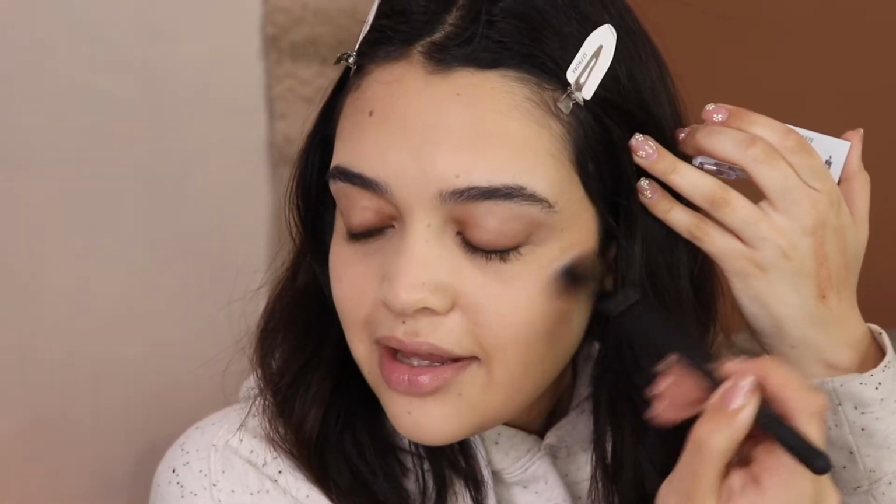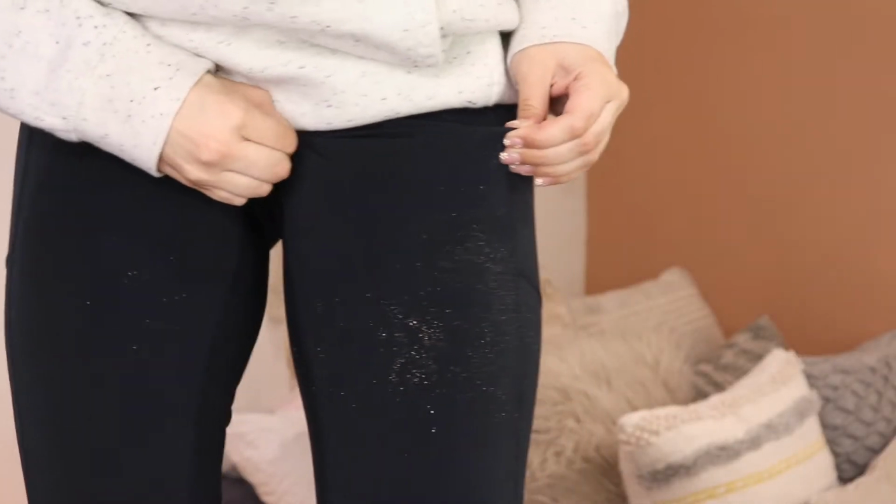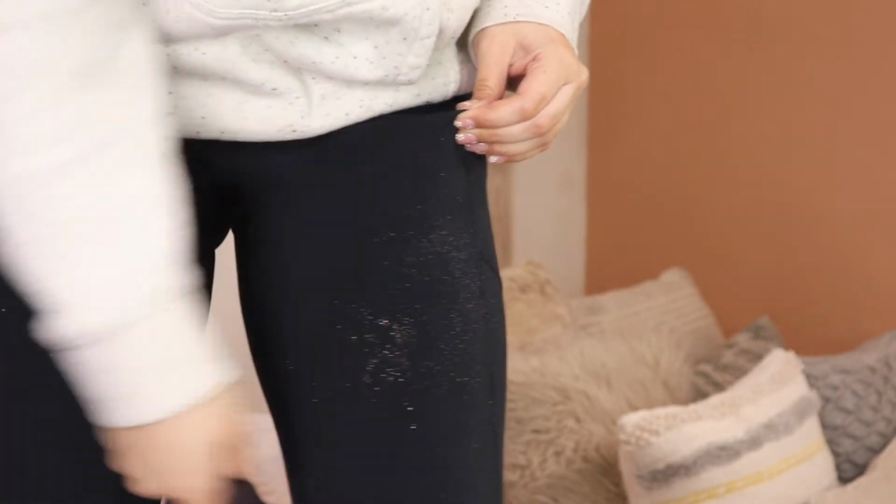That's why I never buy highlighters from the drugstore. They never come out with a good one. I want to show you my pants. Can you see? That's all glitter, all highlighter. I don't know if you can tell. Can you see what I'm talking about? How it looks sparsed out. I don't like it. I was really excited about this one.